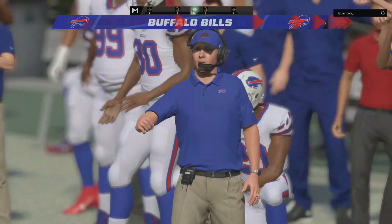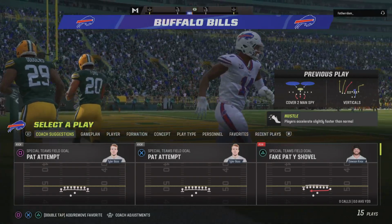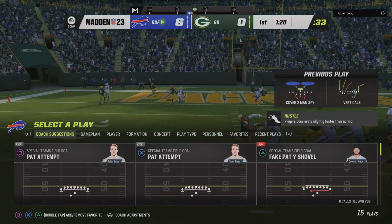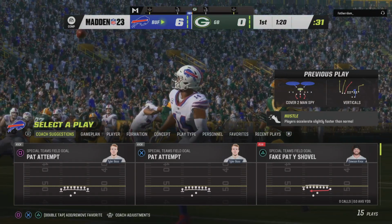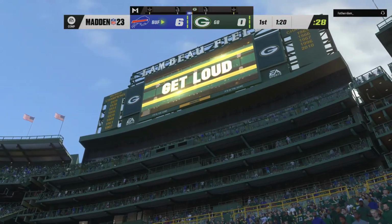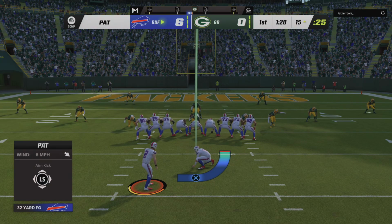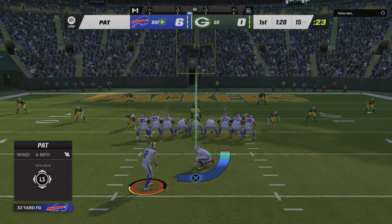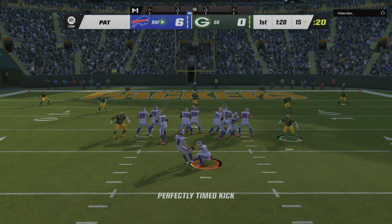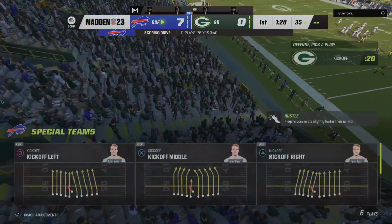He will find Diggs in the end zone. Touchdown, Buffalo. Stephon Diggs. An 11-yard touchdown. And the Bills have taken the early lead on the road here at Lambeau. It's Tyler Bass on for the extra point attempt. And it's 7-0 Buffalo.